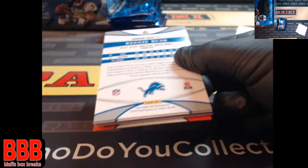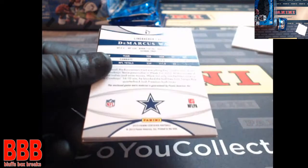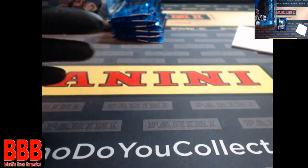All right. Pede Foster. Numbered here. Shannon Sharp Immortals to $9.99. DeMarcus Ware to $99 for the Cowboys. Solid white jersey. 36 of 99. DeMarcus Ware. Very nice. Luck and Reggie Bush. Some of these guys I didn't even see on cards anymore.